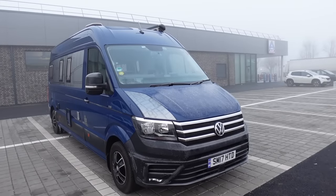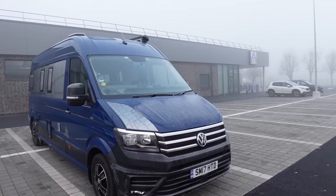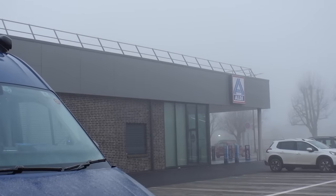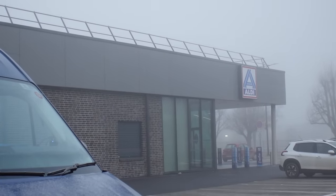We're parked in the Aldi car park now, which is just in the town. We went along to the Carrefour, which is about 500 yards up the road, and filled with diesel. Their Carrefour doesn't open till 9, so they've still got the height barriers up and so on. But the filling station's 24/7.